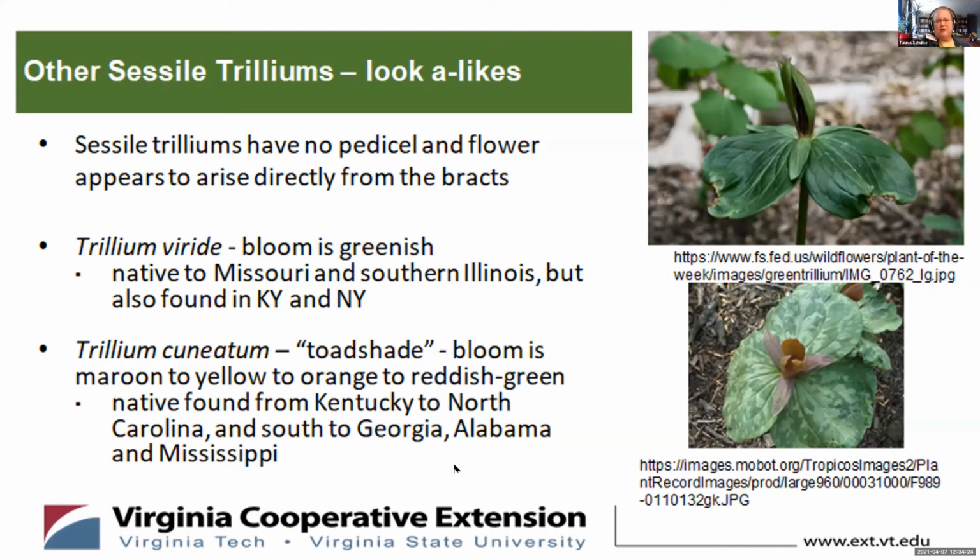As you can see in the photos, it's very similar in form to the Trillium viride, the green one, and the Trillium cuneatum, which is the one we probably knew about, the original toadshade, the red, maroon, or brownish variety that most of us have seen before. And that one's also found in our area, but it's usually more abundant further south. Okay, that explains these others that I've seen.